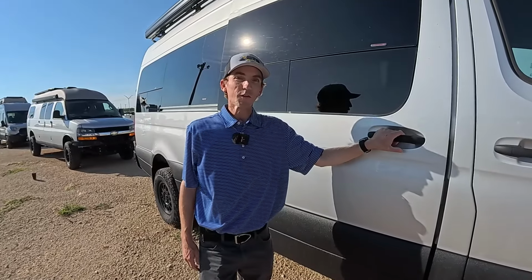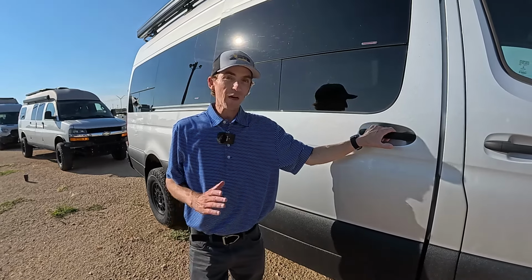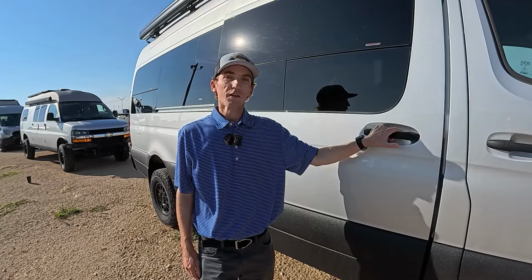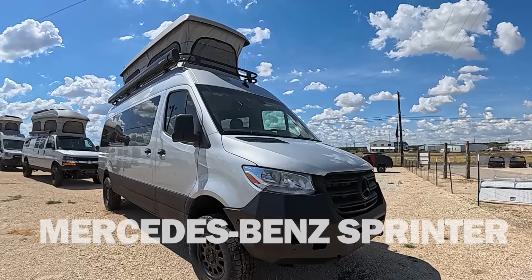Okay, now we're at the Mercedes. And like I said, this is a 170 Mercedes high roof. This is about the biggest, I think it is the biggest van chassis currently on the market as far as how much interior space you have to work with. So let's take a look inside this one.